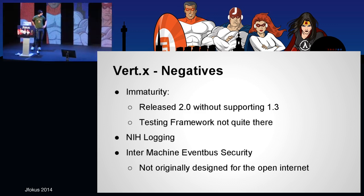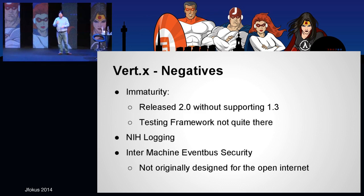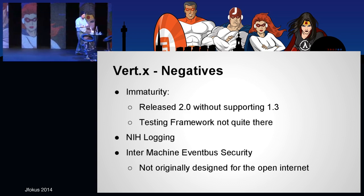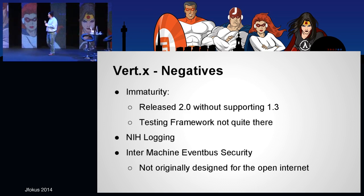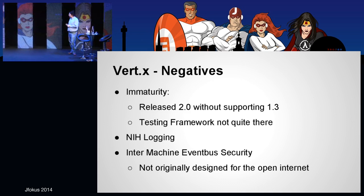On the downside, we did have a few immaturity issues. They had a big thing where they were moving from the 1.3 release to the 2.0 release, and they kind of stopped fixing bugs in 1.3 before 2.0 was out the door, which is a bit of a frustration. And the testing framework when we started off wasn't quite there, and it's been improved. It's got a lot better, actually. But there are things like that which are kind of immaturity issues in general, which I guess is one of the running themes of interacting with bleeding edge tech.